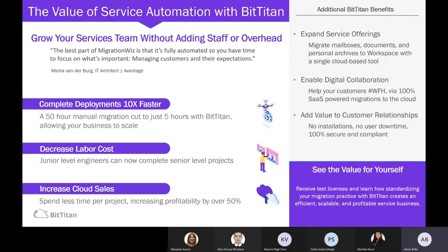It will also help you decrease labor cost and increase your cloud sales. So you don't have to have your senior level engineers working on these migrations. You can actually assign a junior level tech, and because of the automation and compliancies within our tool, you'll be able to migrate them very confidently and capably. So it's going to help you with your customers.